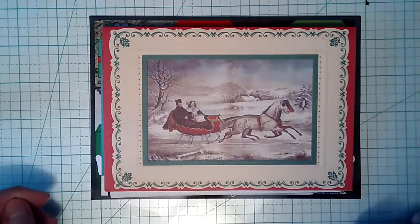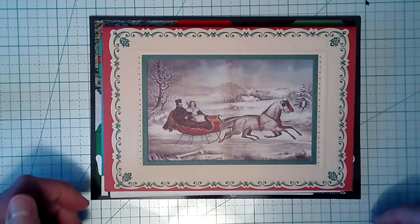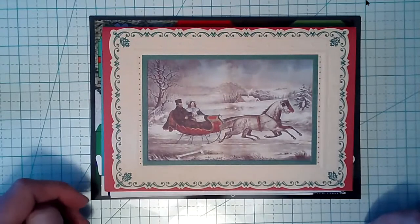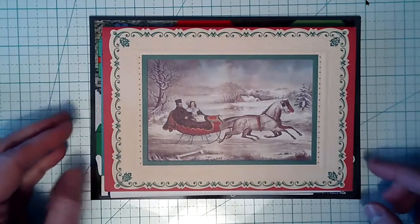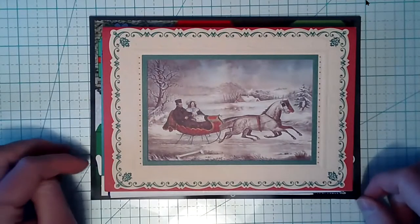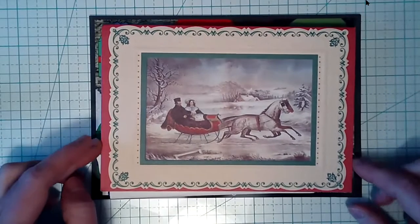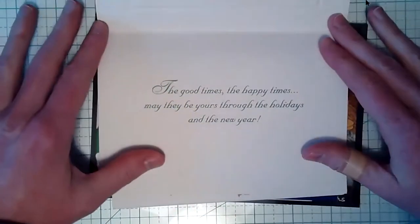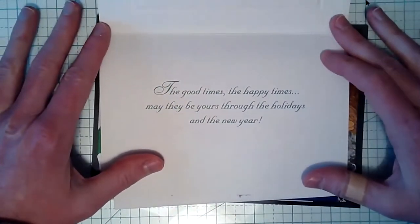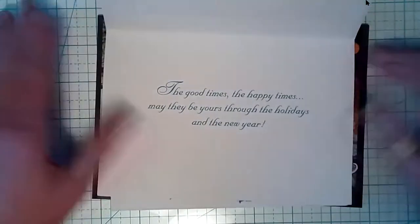This card right here actually is a copy of the Currier and Ives print, The Road, Winter. Holiday greeting cards come in many different shapes, sizes, colors, and decorations, and they oftentimes have greetings on the insides. Inside this one, it says, "The good times, the happy times, may they be yours through the holidays and the new year."